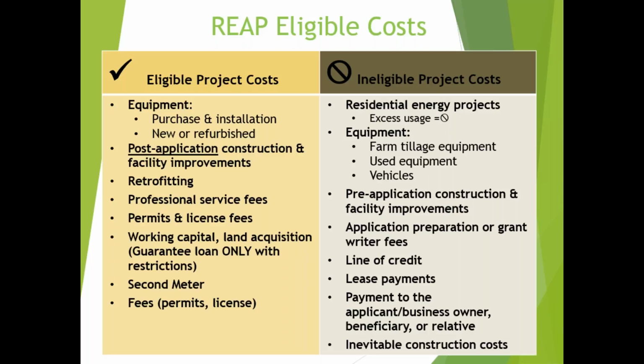So there are certain costs for this grant that are eligible and ineligible. So you can purchase equipment, which is usually something like the reverse osmosis machine that the maple producers had, or a more efficient evaporator, or things like that. Retrofitting a building or retrofitting your existing equipment, that goes into energy efficiency. And you can see this whole list of things, and I can send this to people if there's something that you have a question about.